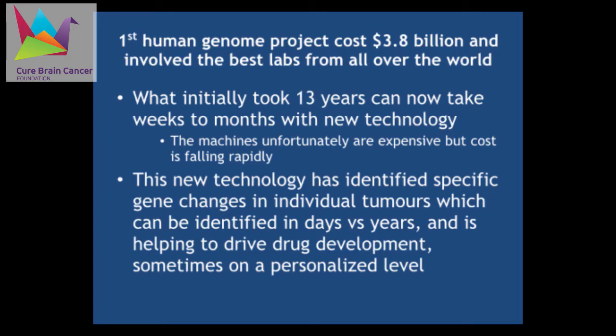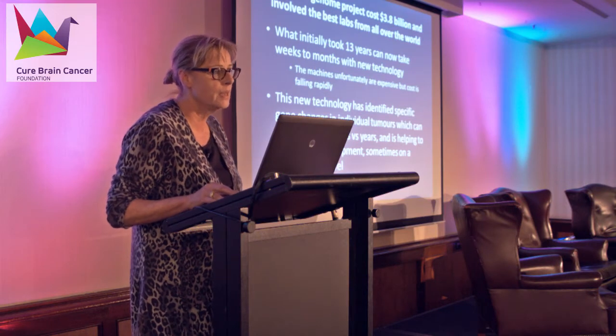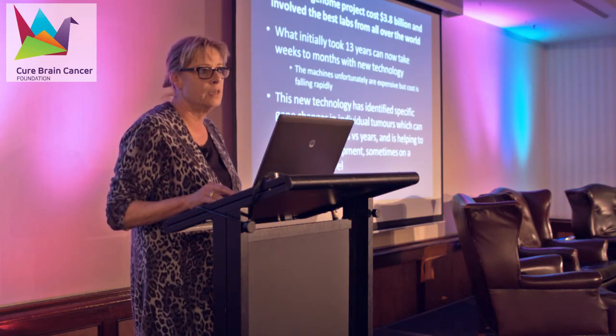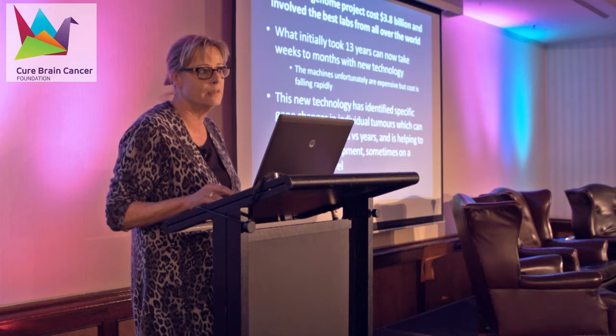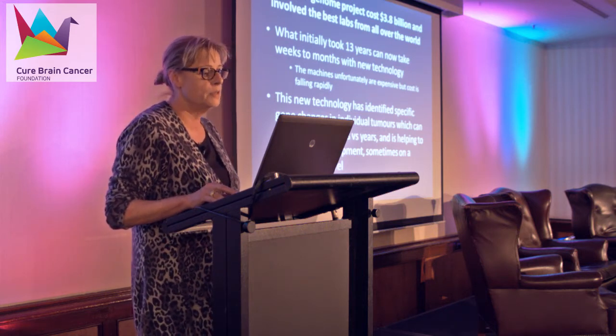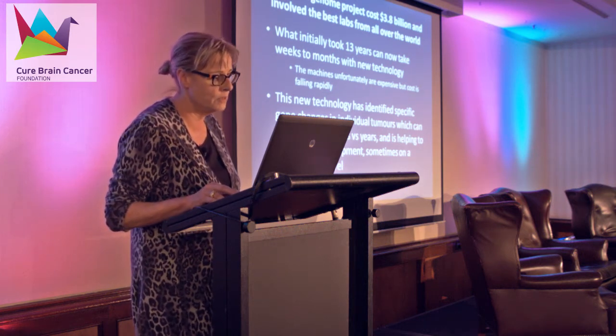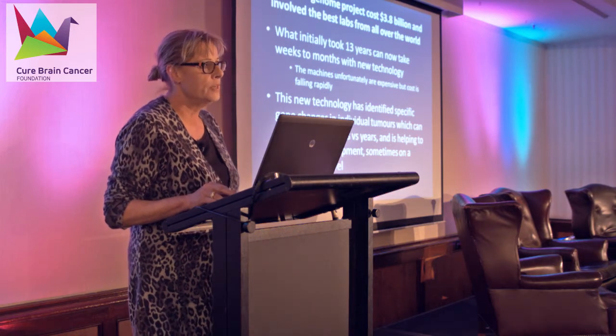The first human genome project was commissioned by the US government. It cost $3.8 billion and actually took 13 years to complete. And now we have technology that can do something like this in a couple of months, but it still costs 10 to 20,000. So the machines are expensive, but the cost is coming down the more and more we do it.